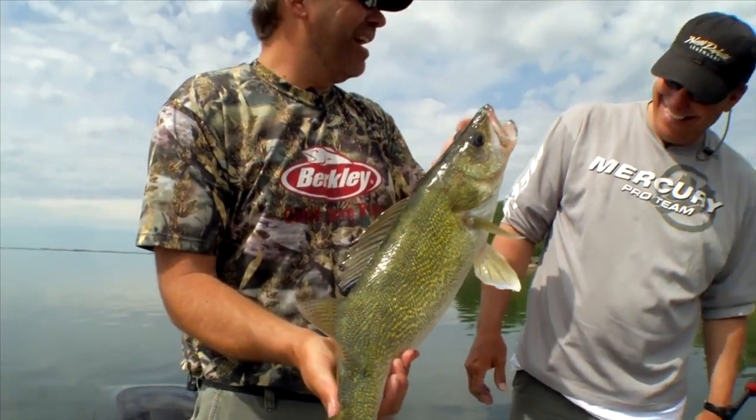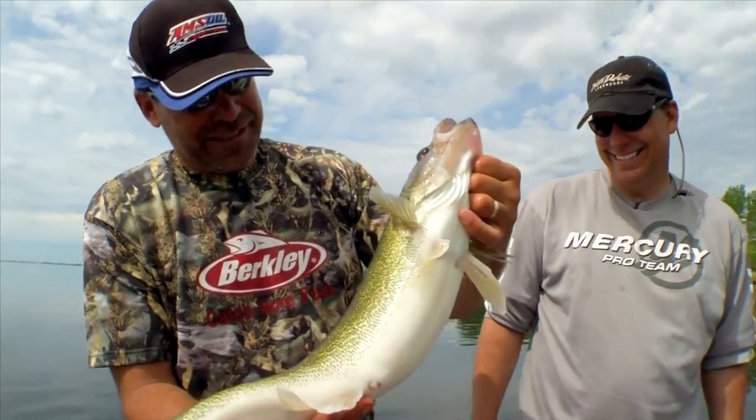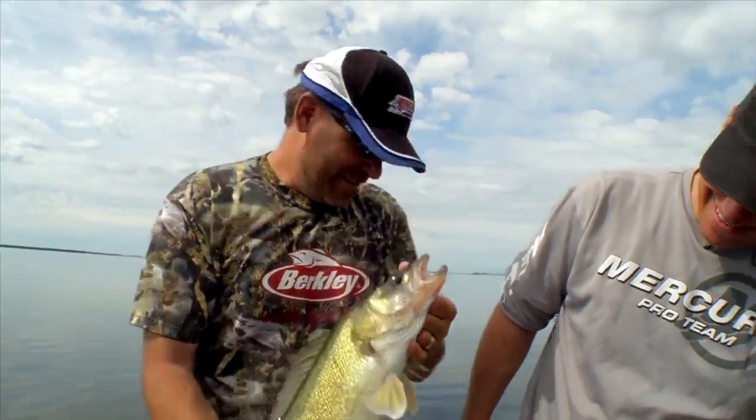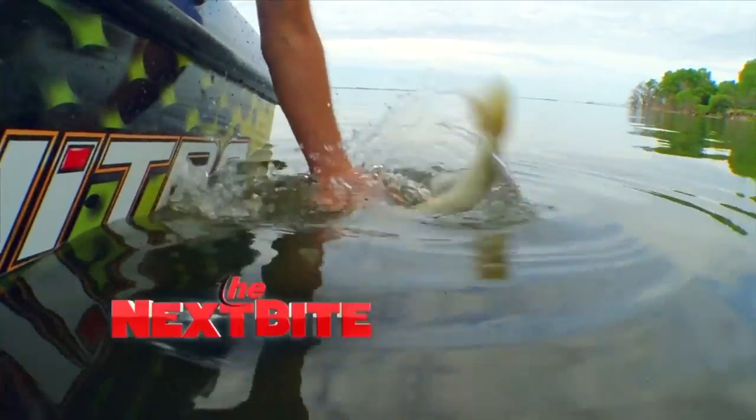Little marsh walleye, right? Yeah. I mean, he's living where there was a marsh not three, four, five years ago. Look at how chunky. They are fat. They're good eating, aren't they? Yes, they are. They're good eating. Here you go. And remember to tell all your friends how much fun you had here on The Next Bite.